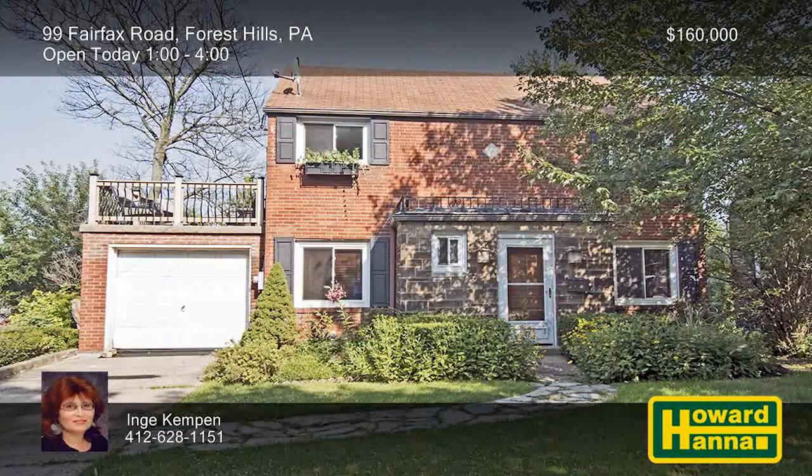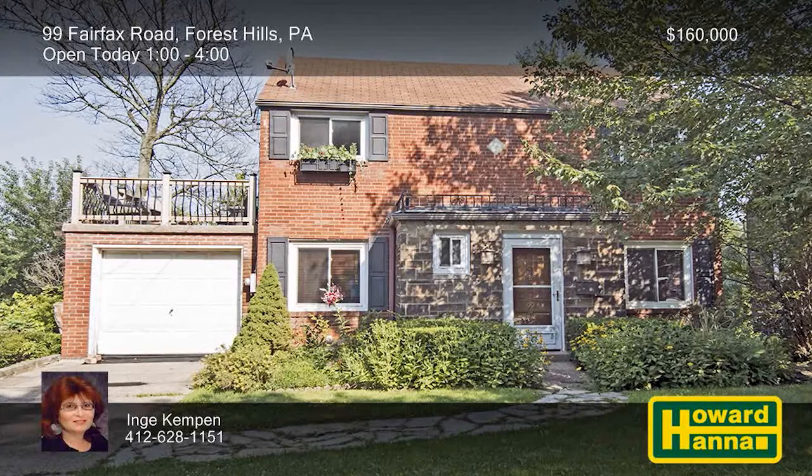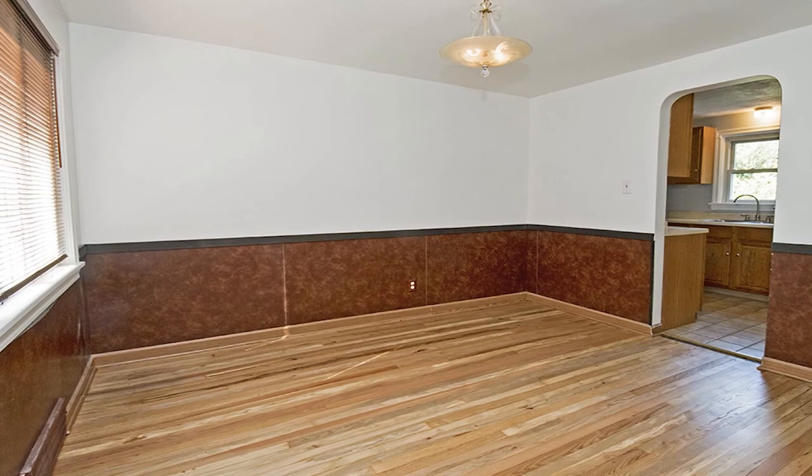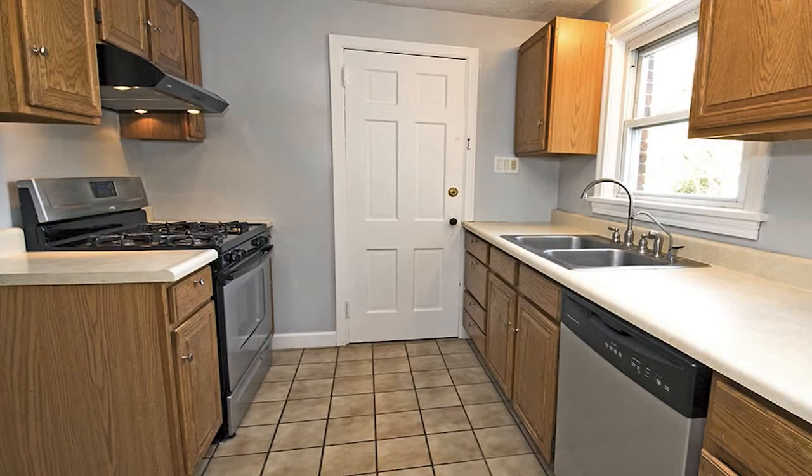Tasteful plantings lend curb appeal to this three-bedroom, one-and-a-half-bath Forest Hills home, which has been kept in move-in condition. Refinished hardwood floors welcome you to the neutral living room, flowing past its stone fireplace. Wainscoting and chair rail encircle the formal dining room, whose walls have been freshly painted. Ceramic tile supports the slate blue kitchen, which has been outfitted with stainless steel appliances.